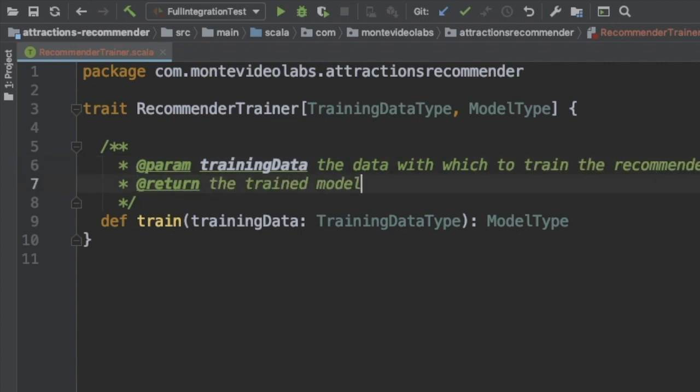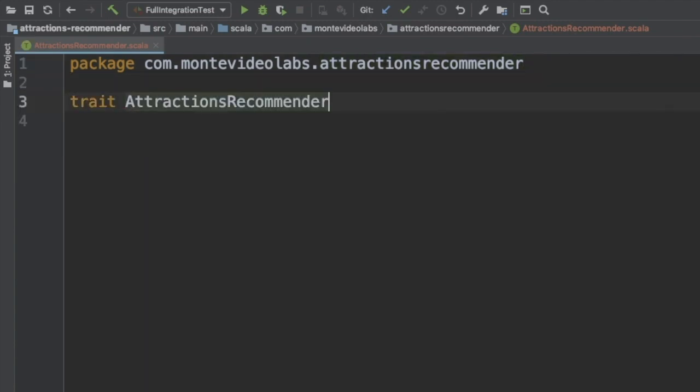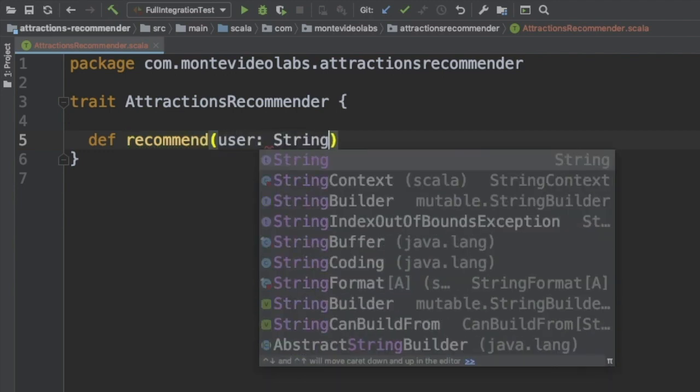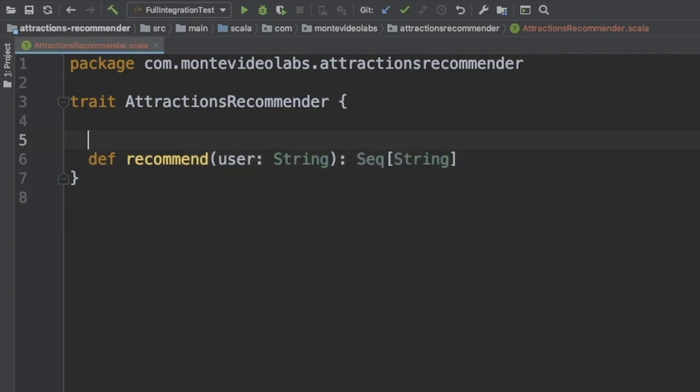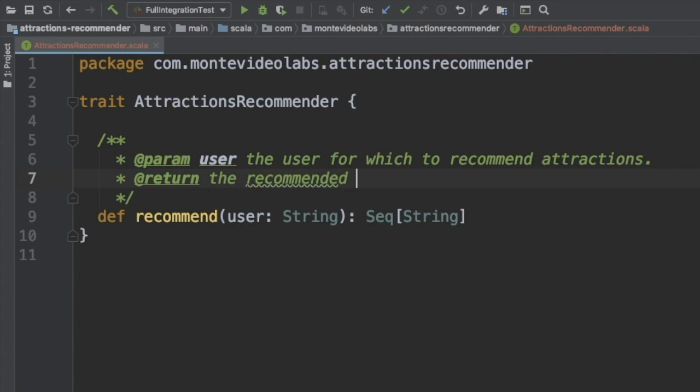The last, but obviously not least important component in our system will be dedicated to serving recommendations using previously trained models. This one can be seen as a service, which receives a user ID and returns a collection of recommended attractions for the user, and it uses an underlying model to predict these recommendations.